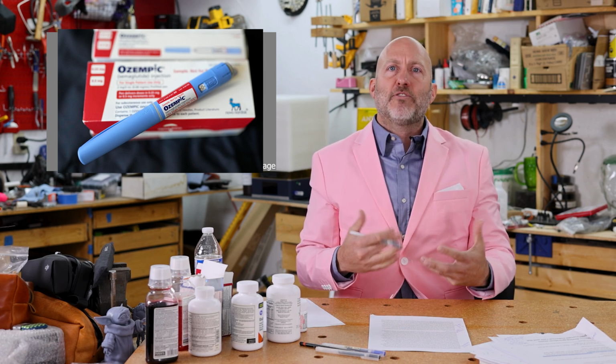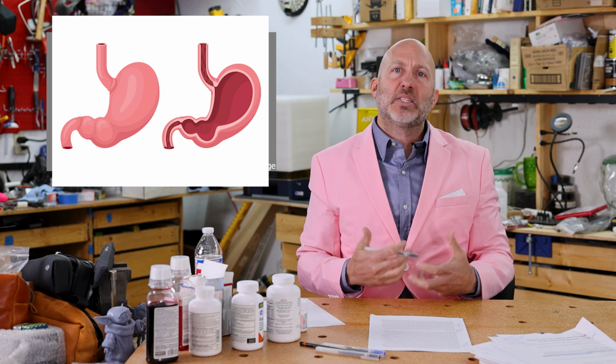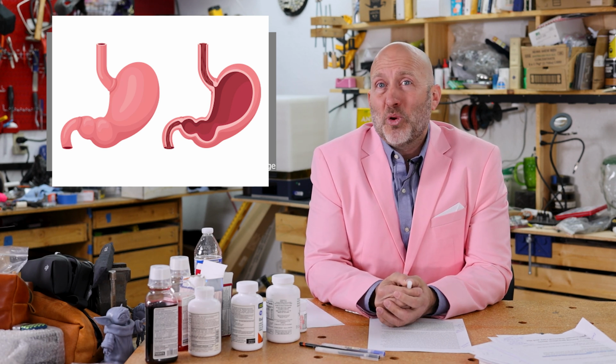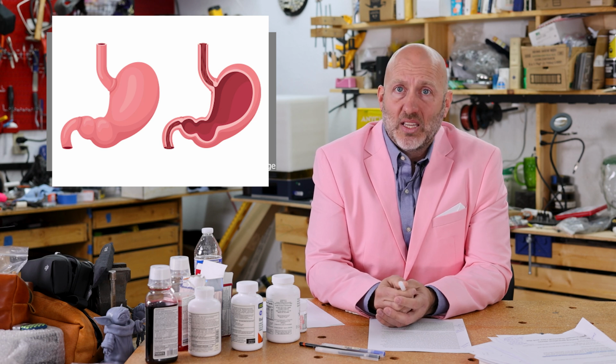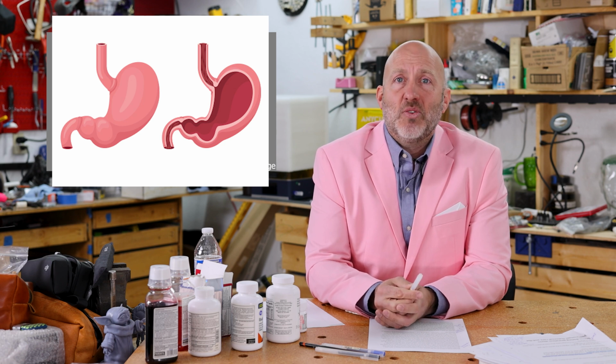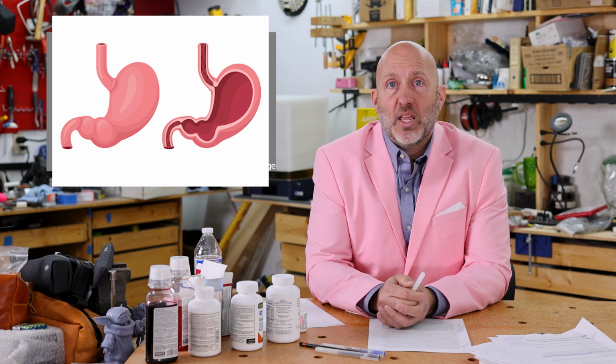Because they are a GLP-1 agonist, they sit in there and make you think you're full. And when you're full, your stomach empties slower. And when your stomach empties slower, your birth control pill leaves your stomach slower. Because of that shift, the continued efficacy of a daily birth control pill shifts in the way that it enters and stays in your body.